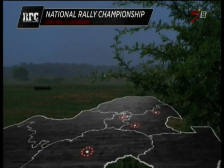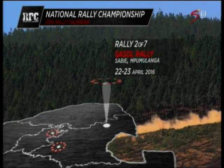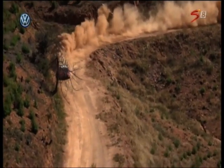From Welkom, the series moved to the iconic Sasol rally in beautiful Sabi. The Mpumalanga town is a favourite stop on the calendar, and it proved popular with Poulter and Coetzee too, as they claimed victories over de Villiers and Swan.